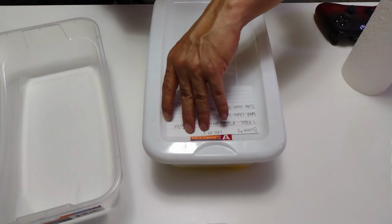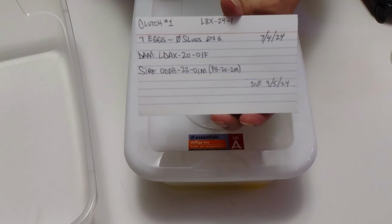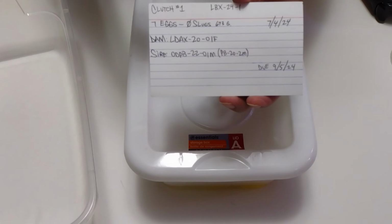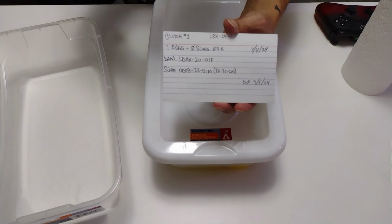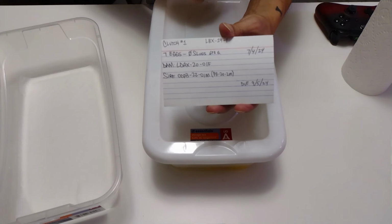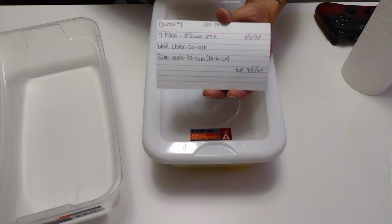So, this is the clutch information. There were 7 eggs. One of them went bad, like a week or two in, and I separated it. I'll probably do a video on that later, but that one's in a separate tub.